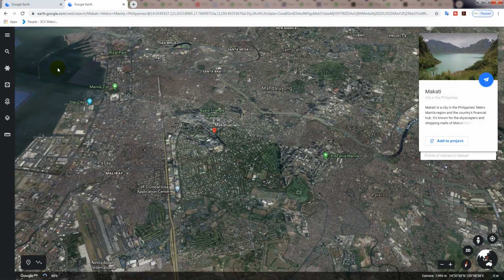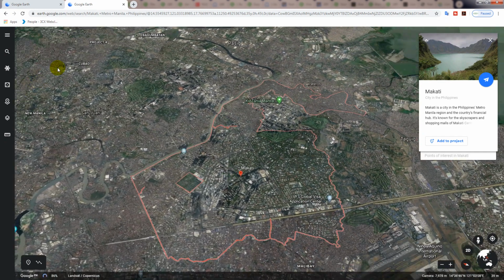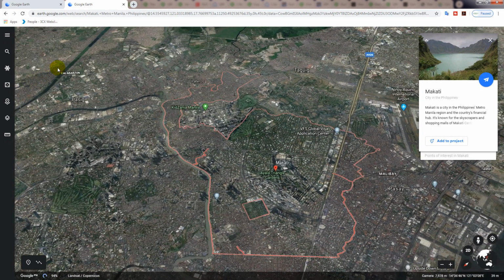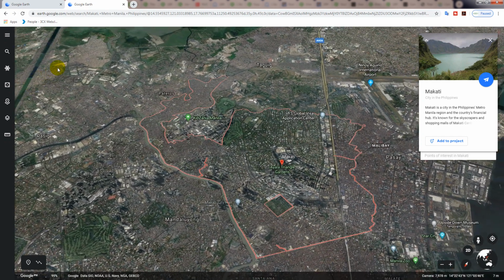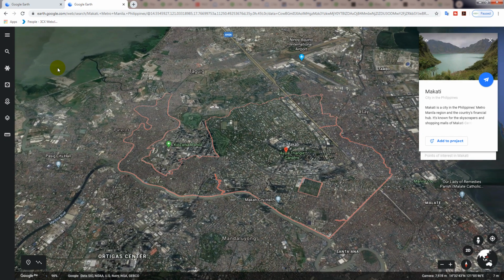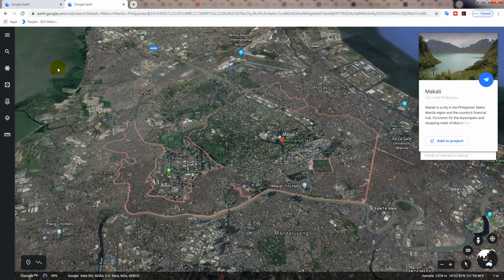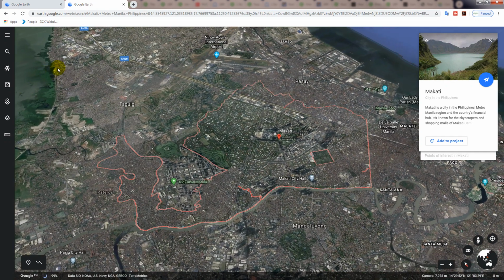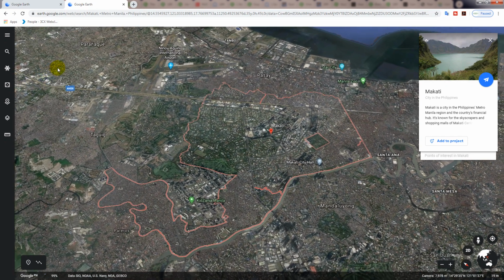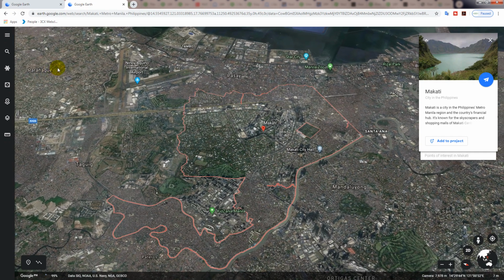So actually I had a good friend who's been in real estate for probably 30 plus years in Manila, and I once asked him, I said, look, of all the places in Metro Manila, where would you buy property? He said, Peter, there's only one city in Metro Manila where I buy property, and that is Makati. Makati is the center of it all, always has been, and always will be.